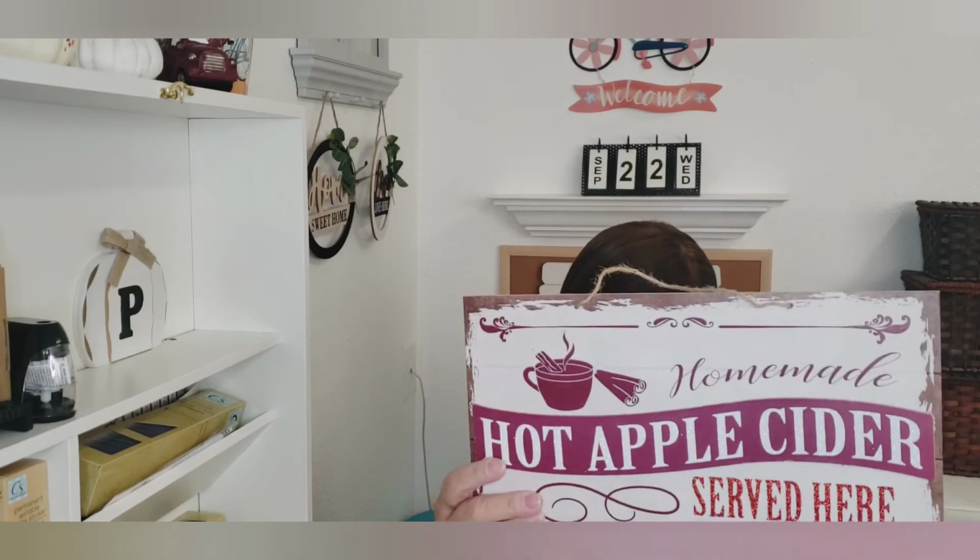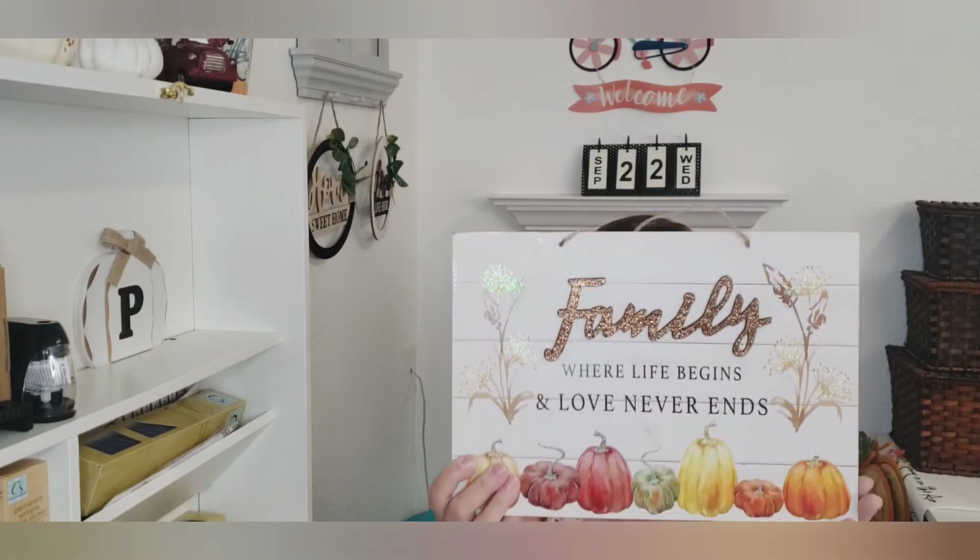So pretty that I'd show you all. This one is absolutely gorgeous. It says, family, where life begins and love never ends. And I love this one as well. So isn't that pretty? And remember, guys, run, don't walk to the Dollar Tree, because this stuff will be gone in a blink of an eye. And if you want it, go get it now. If you see it, grab it, because it'll be gone.